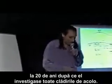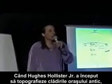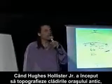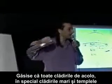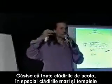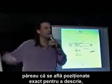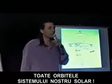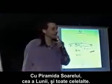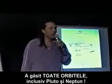and the paper was published by the American Geographical Society after 20 years of him surveying all of the buildings there. Well, when Hugh Harleston Jr. started to survey the buildings at that ancient city, he found something very bizarre. He found that all the large buildings, the temples and such, seem to be in the exact appropriate place to describe all the orbits of our solar system, with the sun pyramid, the moon pyramid, and everything. He found all the orbits, including Pluto and Neptune.